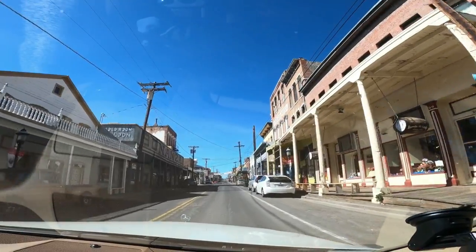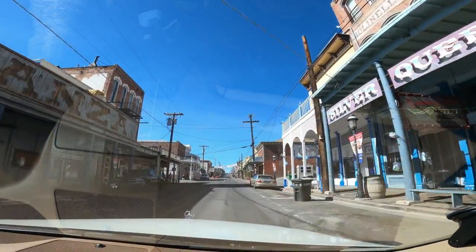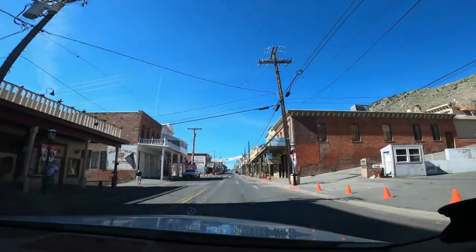Most things in this town don't open until 11 o'clock in the morning, and we were here a little bit before that time, so we drove all the way through.